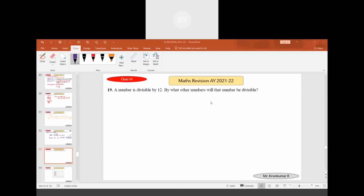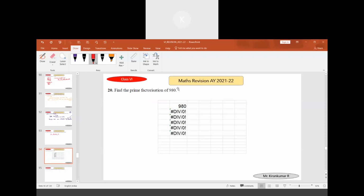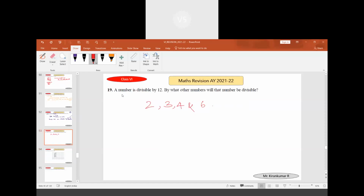A number is divisible by 12. By what other numbers? 2, 3, 4, 6. Sir, I did not understand this one. Please tell us, sir. A number is divisible by 12. By what other numbers is it divisible?